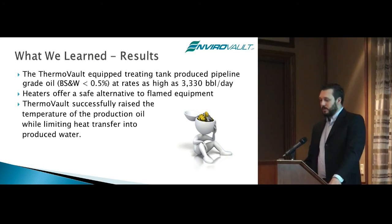So our takeaways from this: 3,330 barrels a day is the peak rate that we achieved, all the while maintaining pipeline spec oil. There's a very safe alternative to flamed equipment. I mean, these things don't get hot enough to actually burn through steel ever. Not like what you see with flame impingement on a U-tube on a treater.